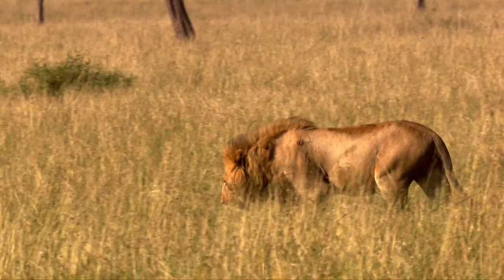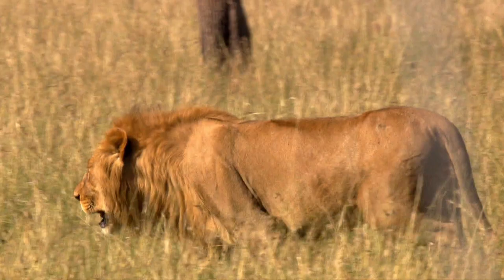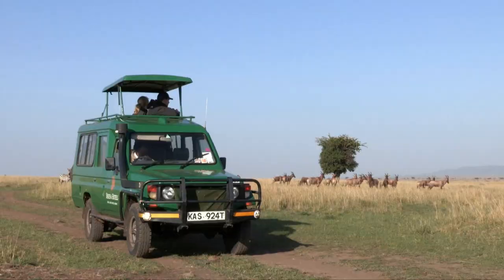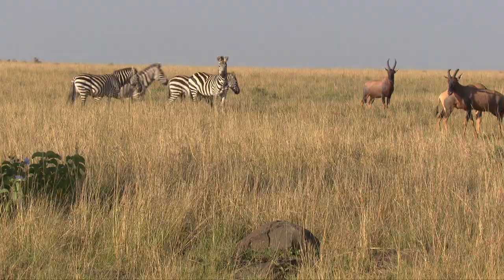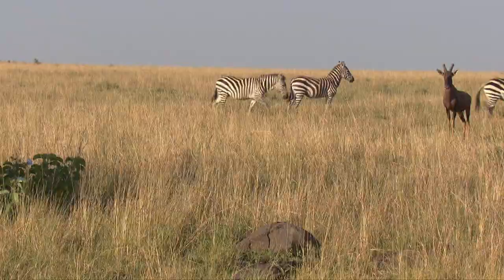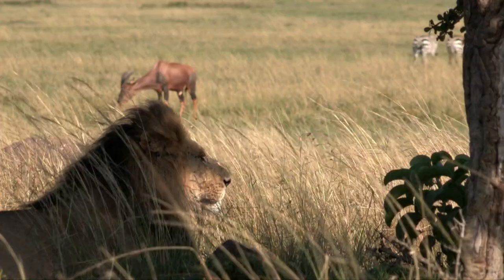In many regions in Africa, these big cats are threatened with extinction. Large conservation areas are often the last refuge for lions and other wild animals. And it's the wild animals that are the reason why the Maasai Mara is Kenya's nature paradise.